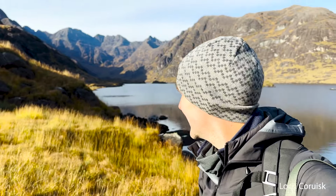I'm on the Isle of Skye and I've just taken a boat ride for about 45 minutes to get here. And this is a sea loch and it's called Loch Coruisk or something. And it's just epic. It looks like the Lord of the Rings. I just can't get enough of this view. It's just wonderful.